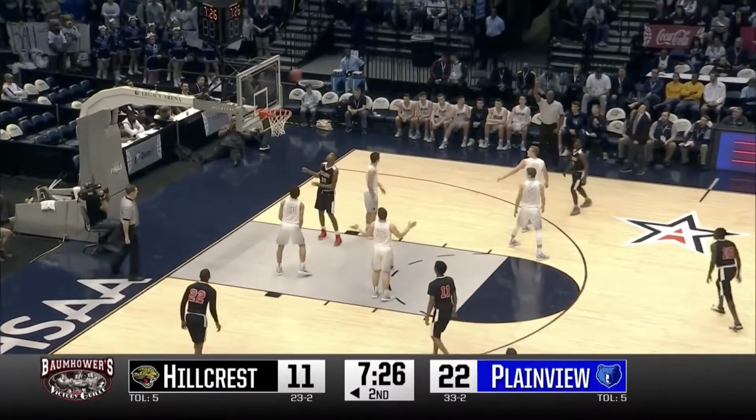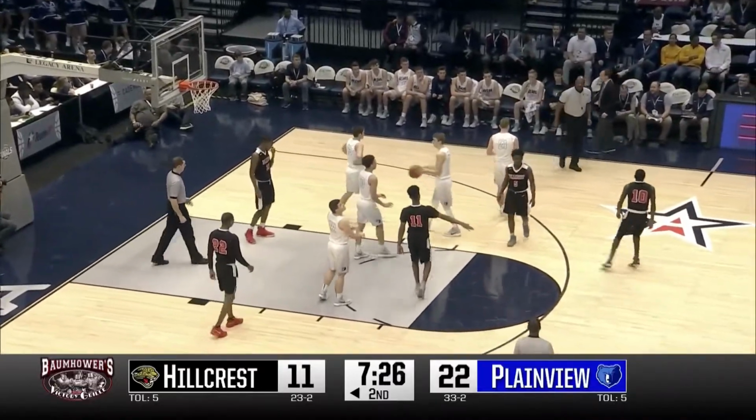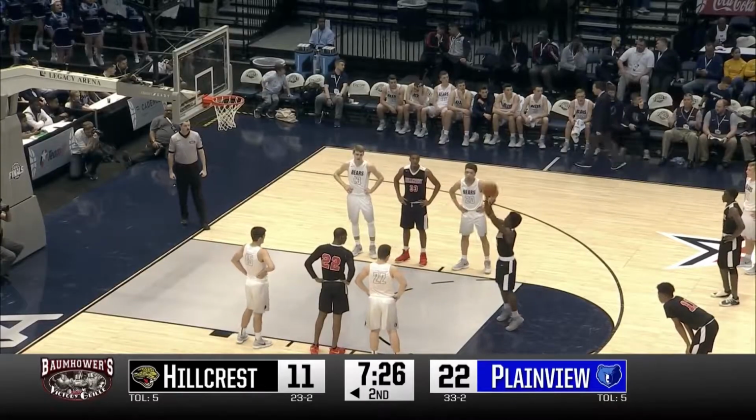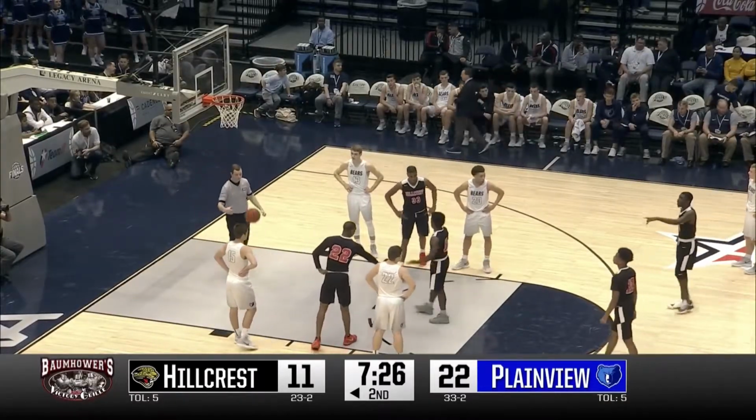Good job there on the other end too by Kobe Bradley of getting the defender off balance, getting in the air and drawing the contact. He's now in double digits with 10. He's got 10 of their 12.